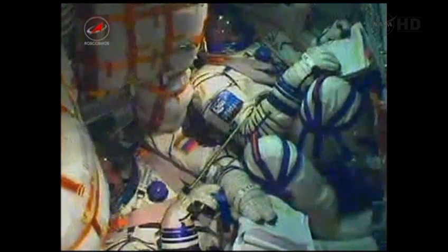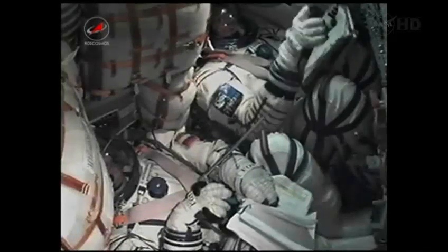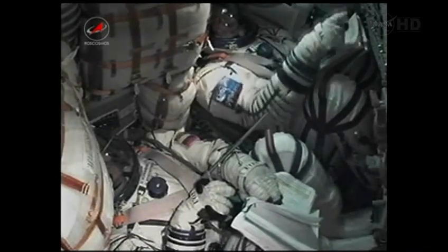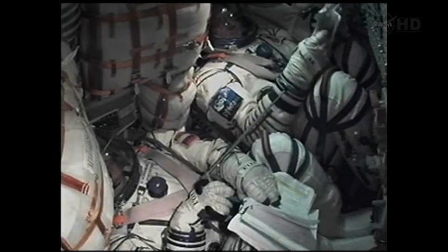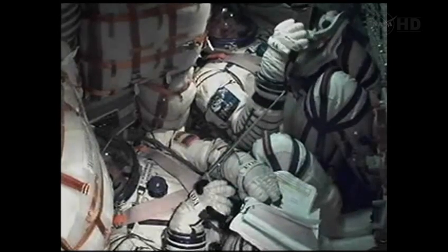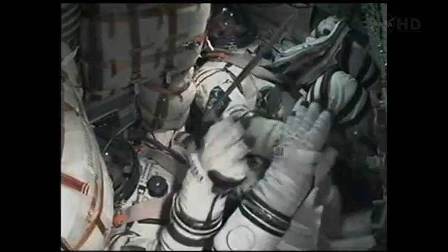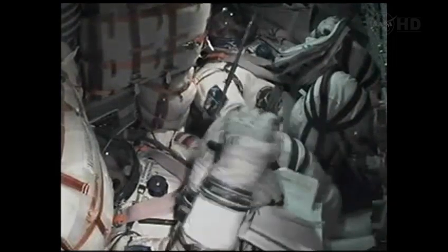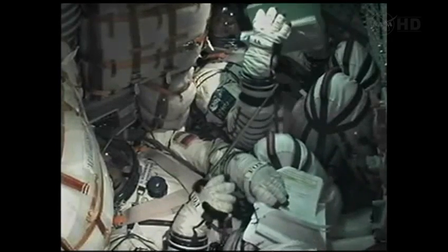520 seconds in flight. Increase of vibration. Okay, we wish you a great flight. Thank you very much. And the third stage of the vehicle has now separated. The three crew members shaking hands in congratulations of a successful launch into orbit.